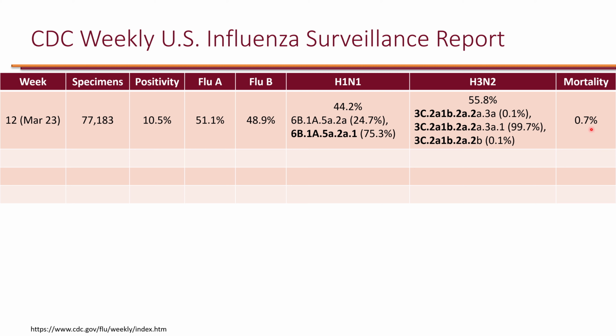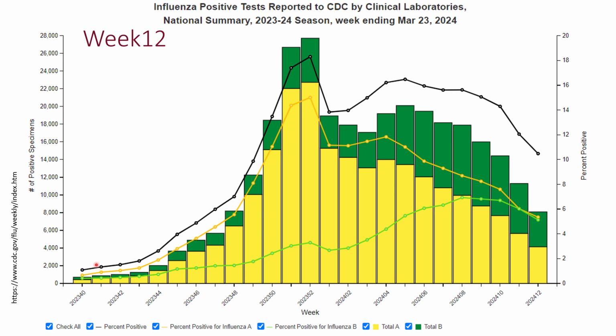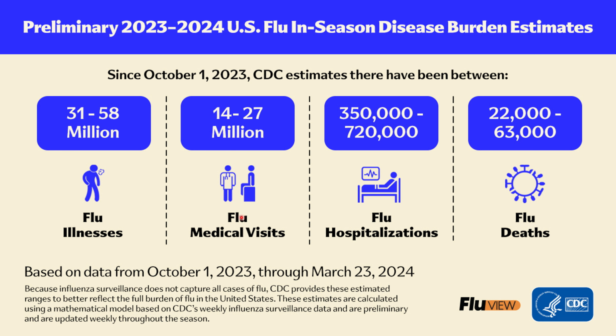Fortunately, the mortality rate has been under 1%, around 0.7%. When we look at the flu season overall, you can see that it peaked around week 52 and then started to go down. Right now we're at about a 10% positivity rate, and this is week 12. So far, somewhere between 31 to 58 million people have had the flu, and about 14 to 27 million people had to seek medical visits due to their flu, and about 350,000 to 720,000 people had to be hospitalized, and unfortunately 22,000 to 63,000 people have died from the flu this season.